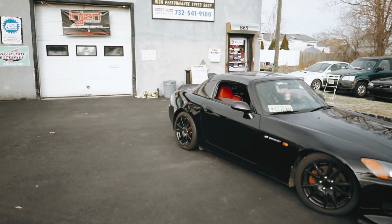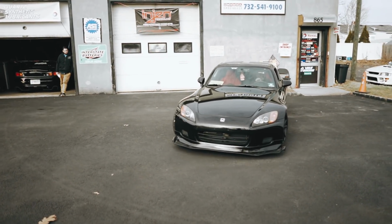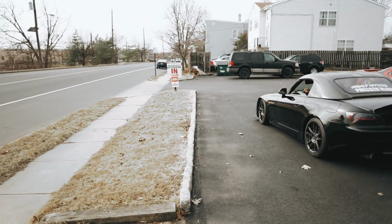So right now he's about to take it for a test ride. Make sure everything's good. Doesn't look that bad on the stock as I thought.